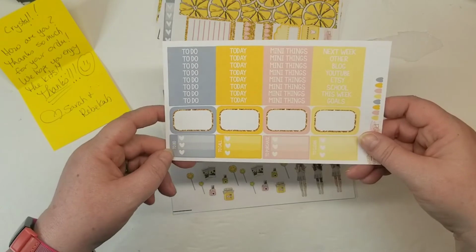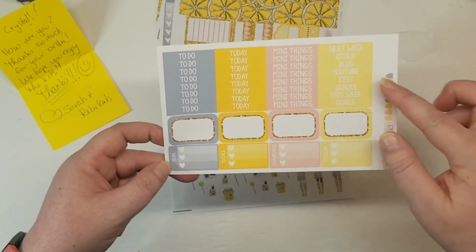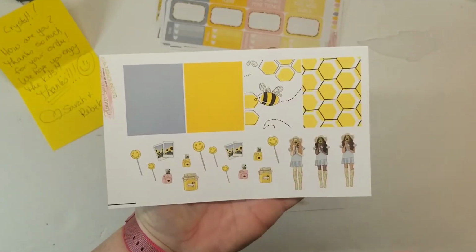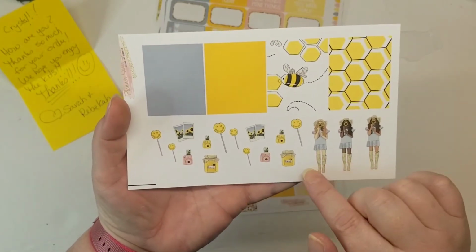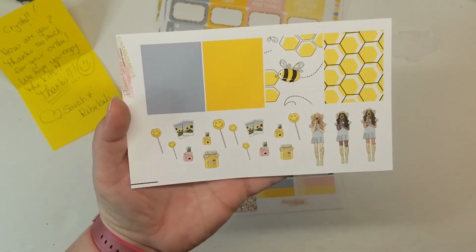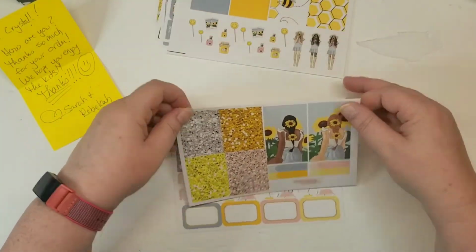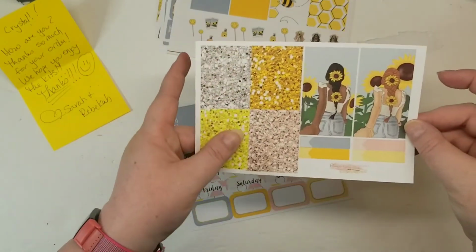And then we've got our little to do, to call, to purchase, to clean. Then all of our little statements here. A little zoomy bumblebee. And these are cut into strips, these patterns. Our girls holding sunflowers, little smiley faces, jar of honey, Polaroids. Yeah. Some more glitter strips, matte, of course.